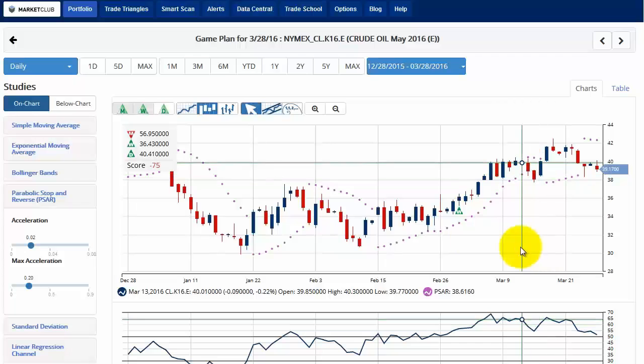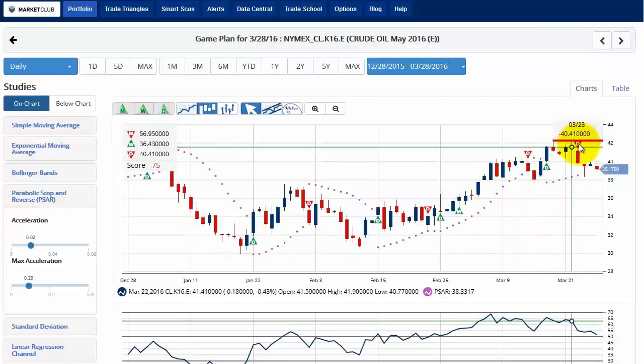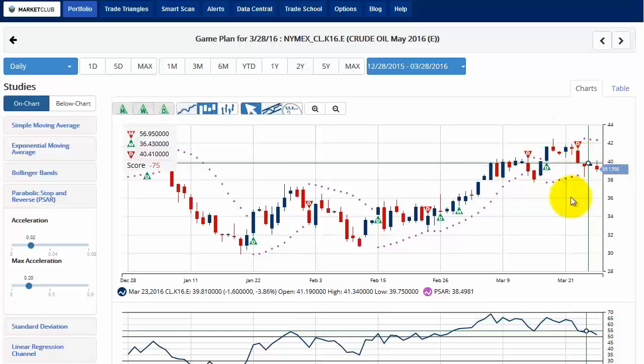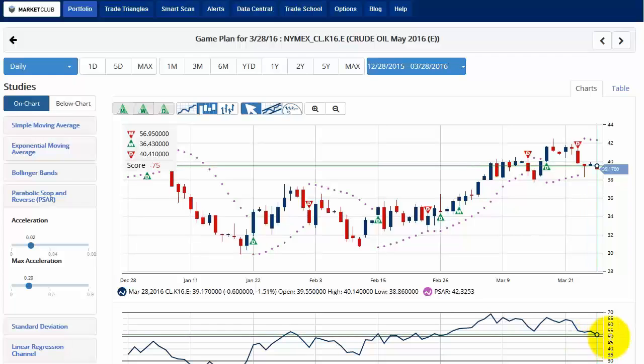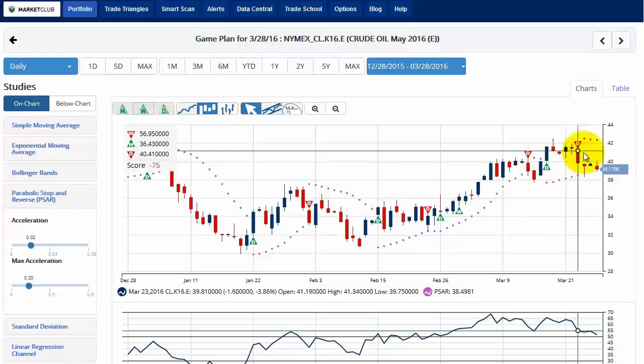Looking at crude oil, you can see we had a signal to exit crude oil just a few days ago at 40.41. Currently trading at 39.17. Getting very close to the support line at 50 here. It is below the parabolic, and that's not necessarily a good sign, but we may just go sideways like we did here for a while and then start to move up.